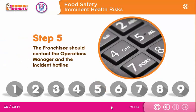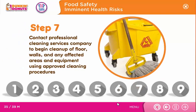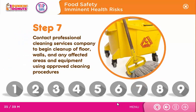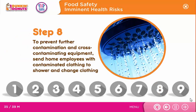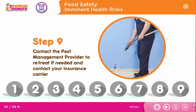The franchisee should contact the operations manager and the incident hotline. Dispose of food and food packaging that may have been exposed to sewage. Contact a professional cleaning services company to begin cleanup of the floor, walls, and any affected areas and equipment using approved cleaning procedures. To prevent further contamination and cross-contaminating equipment, send home employees with contaminated clothing to shower and change clothing. Contact the pest management provider to retreat if needed, and contact your insurance carrier.